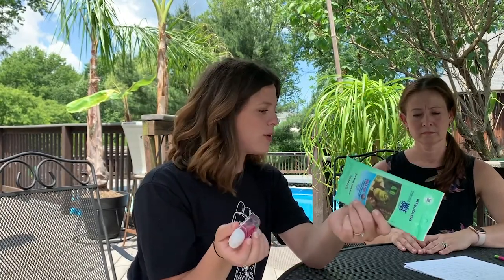The last thing that we're gonna bring is some wet wipes or hand wipes for your hands and some hand sanitizer if you want to bring a snack. But we don't have any snack yet, so maybe we should make one. Sounds like fun.